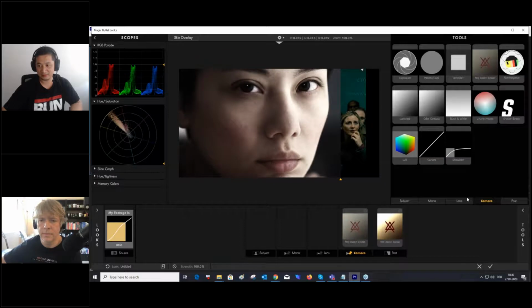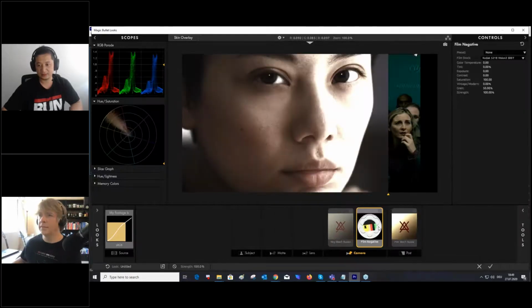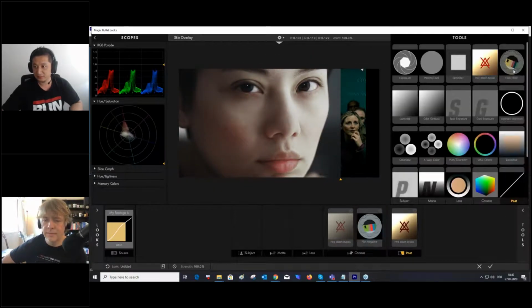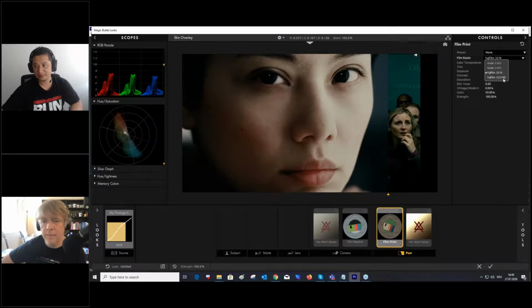So first, let's apply Magic Bullet Film. We have two different film sections, the film negative in the camera section, and then the print film in the post section. So let's apply the film negative after the Bleach Bypass. And we can select the film that we want to emulate, in this case Kodak 5229. And let's use the film print in the post category, and that was Fujifilm. We don't have the Fuji 3513, but I found out that 3510 is close enough.